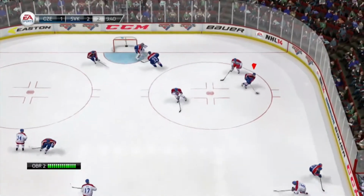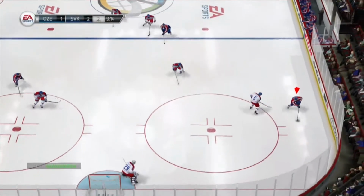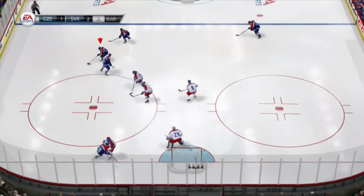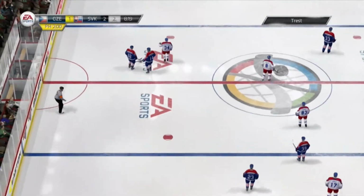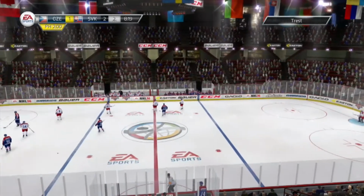Barteco. Good pass right there up the right side. To Radivojevic. Delayed penalty coming up. The Slovaks get their specialty team out. A tripping minor assessed.